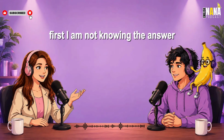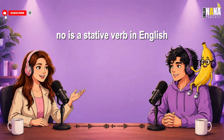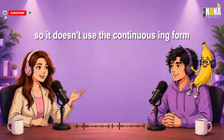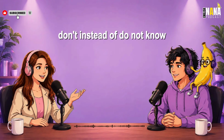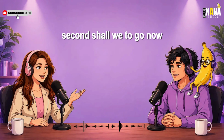First, I am not knowing the answer. This is a tense problem that comes from direct translation. Know is a stative verb in English. It describes a state, not an action, so it doesn't use the continuous ing form. The correct version is simply, I don't know the answer. And notice, with the contraction don't instead of do not know, it immediately sounds natural.